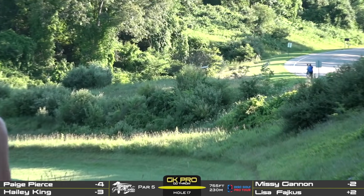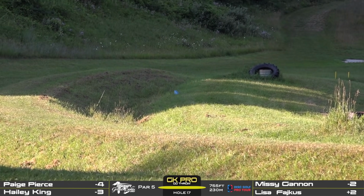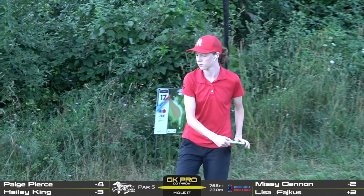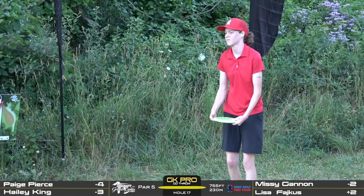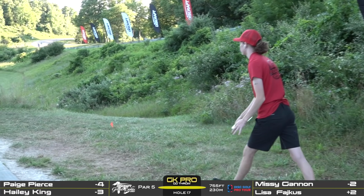And this is a new addition to this course this year for the FPO division. We played a shorter pad last year, so they wanted to back us up to the men's pad this year and make it a par 5. And I think it's a pretty good switch. I think it's such a fun hole to throw and very challenging in a lot of different ways. Yeah, I like it a lot.